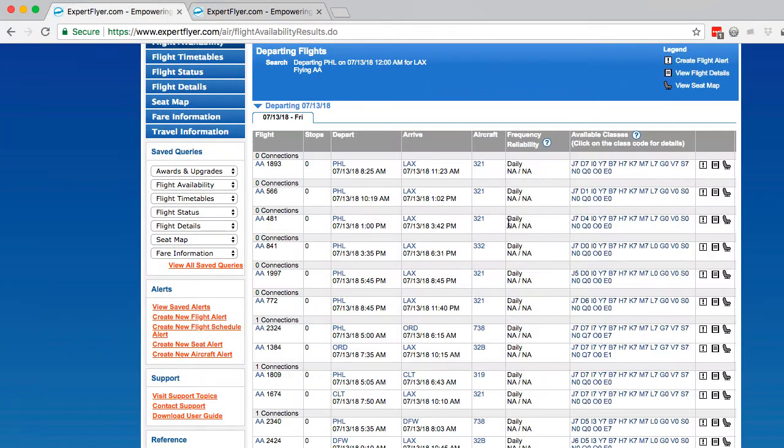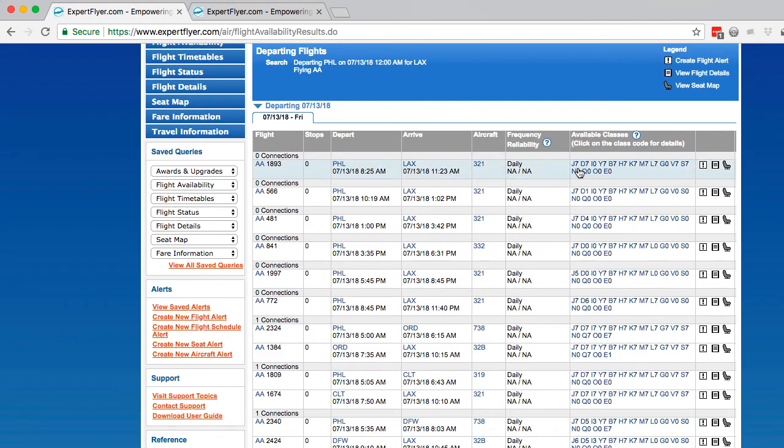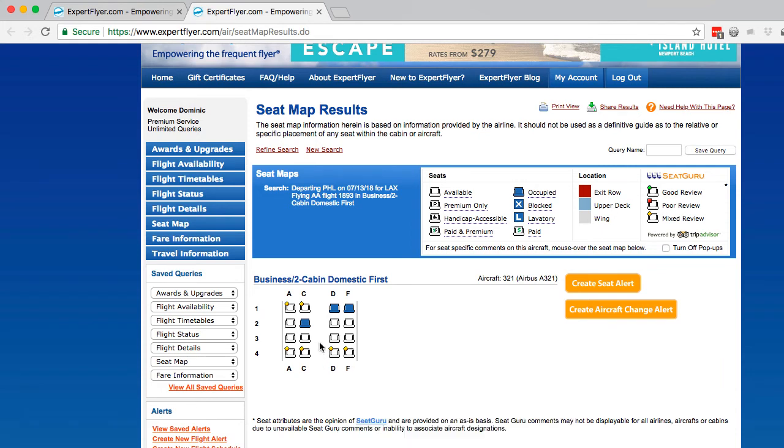So by looking at the fare classes, I can see, all right, how many unsold tickets are there in business class, I can see that J and D each have 7. This doesn't necessarily mean there are 14 unsold tickets, but it's a good indication that this seat map is correct and it's accurate. Okay, so I can reasonably assume now that this is correct and that there are actually 11 seats available or some variation of that, give or take a few, and my chances of being upgraded are pretty good.